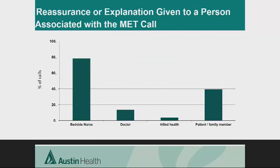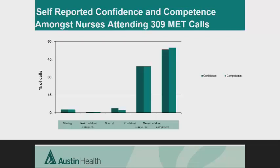We also looked at who the reassurance and or explanation was aimed at on the ward by the nurse. And it's no surprise that just under 80% was directed to the bedside nurse. Obviously the family and or patient were receiving a lot of explanation and reassurance as well, just shy of 40%. We also had a mark of self-reported confidence and competence. It's a bit of a tongue twister, but we wanted the nurses to document how they were feeling at these routine Met calls, much different from that more advanced Met call, the respond blue call. And not surprisingly, most of our colleagues said that they were confident and competent.